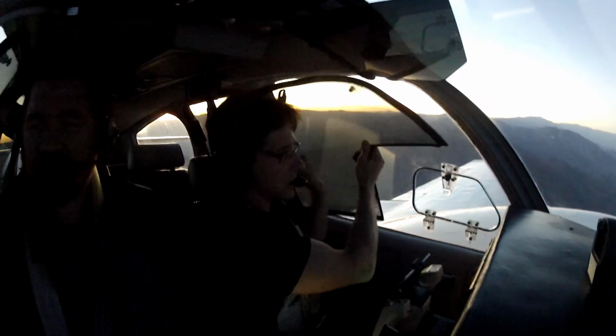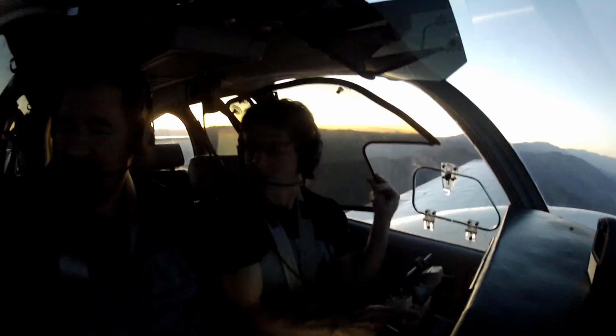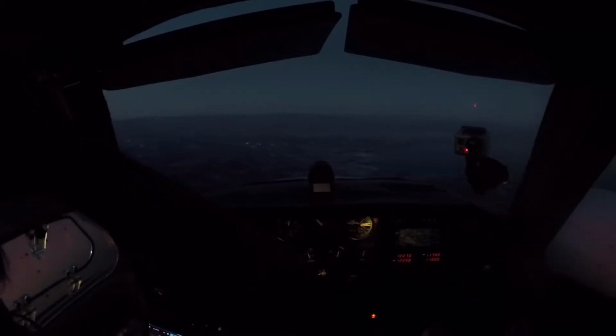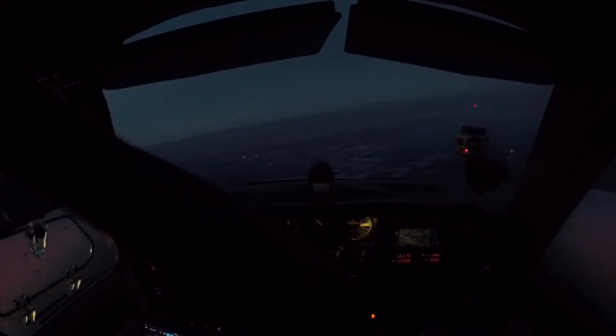What are those guys for? Keep the temperature down in here. Can you reach your finger in that front one and get up under there? Just reach behind there and just pop it like that. There you go. It also helps with the sun glare.